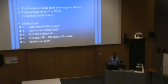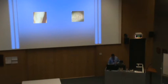He was also known to suffer from hypertriglyceridemia, and his triglyceride level in the past was 49 in 2007. He's not had any family history. And the medications he was on, this time here's a patient on a specific medicine for high triglycerides, gemfibrozil, which is a fibrate. I'll come to it very soon. He's on atorvastatin and fish oil, which also has benefits in this condition. And he's on insulin. Looking at his knees and elbows, we could see those xanthomatous deposits clearly shown.